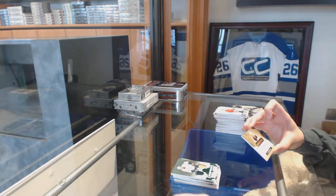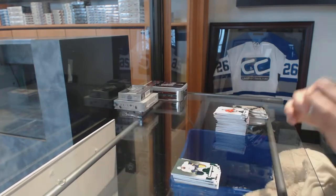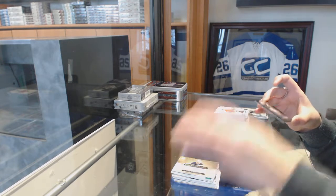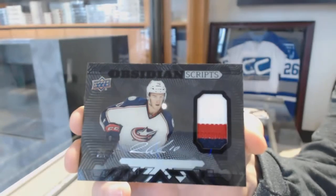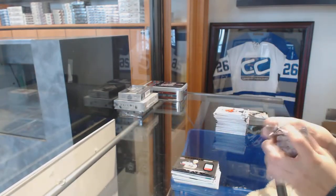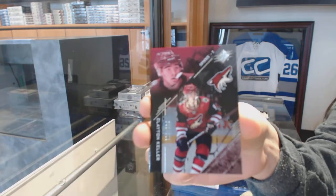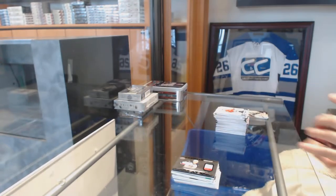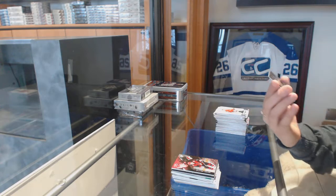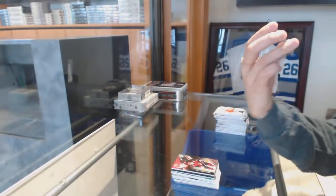We've got an Impressions auto number to 249 for the Buffalo Sabres, Jason Pominville. An Obsidian Scripts patch auto number to 25 for the Columbus Blue Jackets, Alexander Wenberg. We've got a rookie number to 299 for the Arizona Coyotes, Clayton Keller. A black lustrous rookie jersey for the Arizona Coyotes, Christian Fisher. I love those cards. The acetate finish is so nice.